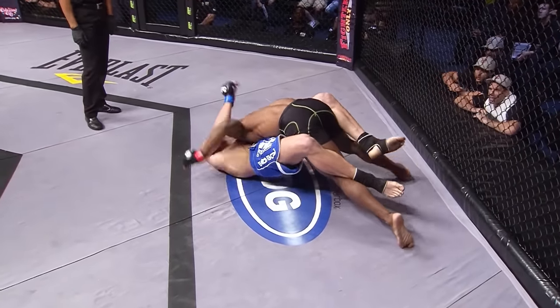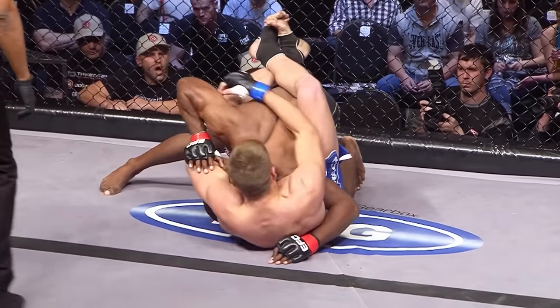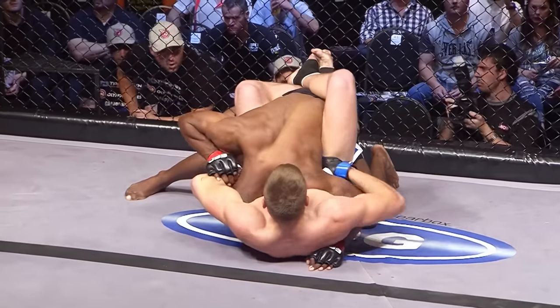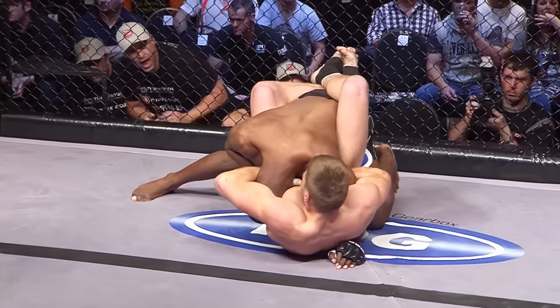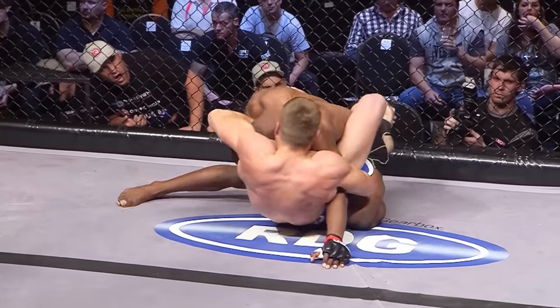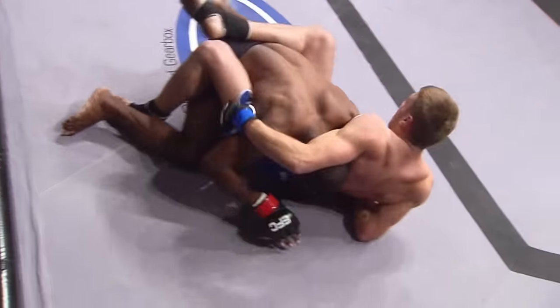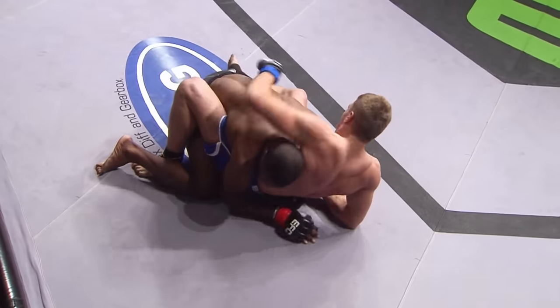He's got it locked in. If he can get his one arm in there. Bad spot for Mukulu. This is in tight. Du Plessis holds on here. If he can get his hands clasped together, it's going to be a tough spot for Mukulu to get out of. Looks like now he's got his hands clasped. Tough spot for Mukulu. Oh, manages to escape out of it, but his head is still not in a great position.